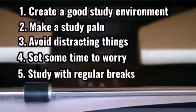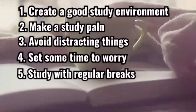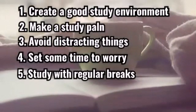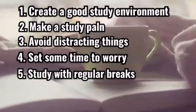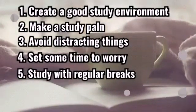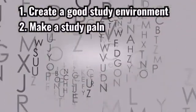5. Study with regular breaks. Regular breaks are very essential to enhance your learning capacity and maintaining a high level of concentration. With routine and regular studies, the brain tends to stop thinking anything new. So make sure to take regular breaks, as it allows your brain to recharge with fresh oxygen, so that you can refocus on the topic and attack the concept with renewed energy.